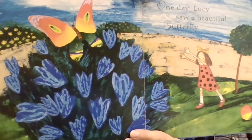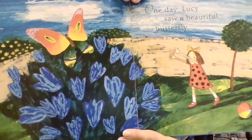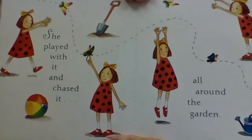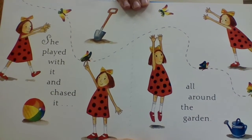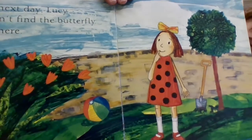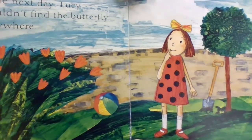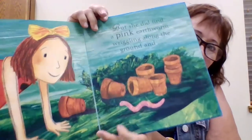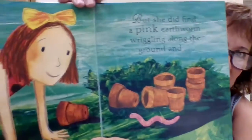One day, Lucy saw a beautiful butterfly. Can you see where it is? Try to point to it, okay? She flew and she chased it all around the garden. The next day, Lucy could not find the butterfly anywhere. How do you think she felt when she couldn't find it? She might have been a little sad. But she did find a pink earthworm wiggling along the ground. And do you see it right here? Look at that pink earthworm. Have you ever found an earthworm? I bet you have. Yes.